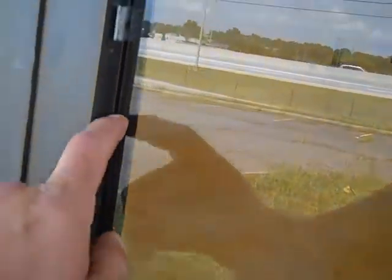The other issue would be this doorway is missing some of the track that holds the glass in. It's aluminum, it goes into these little clips. That is missing in action as well.